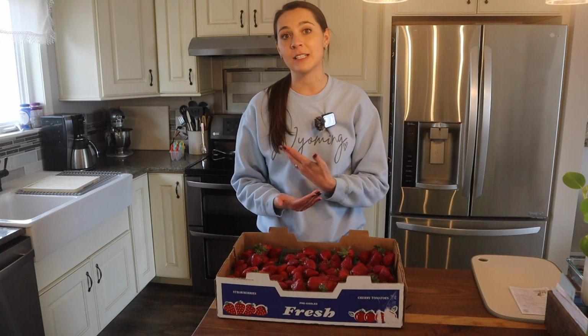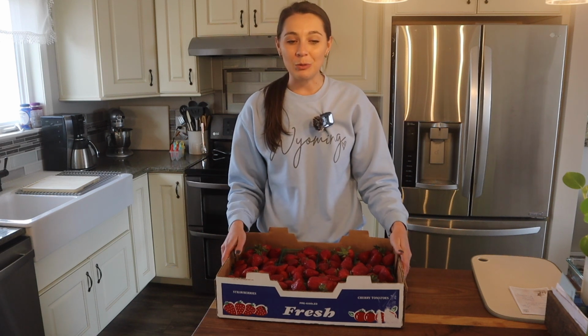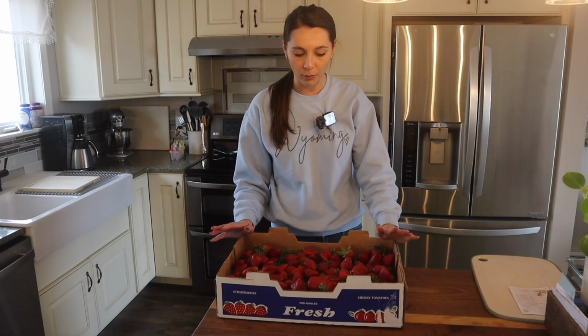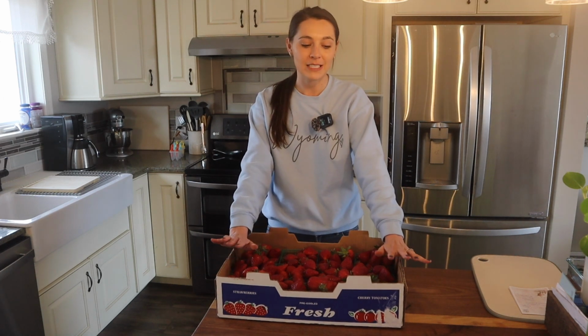Basically what happens is each state gets different cities, and those different cities get different time slots. At that time, a semi truck literally pulls up full of fruit, and you are able to get in line and grab your fruit. That truck will only have one fruit. So this is strawberries that they brought home from Florida, and then they'll go deliver to, let's say, Casper for 30 minutes, then they'll move on to the next city and work through the state over a couple of days. This is how I get a lot of my seasonal produce.